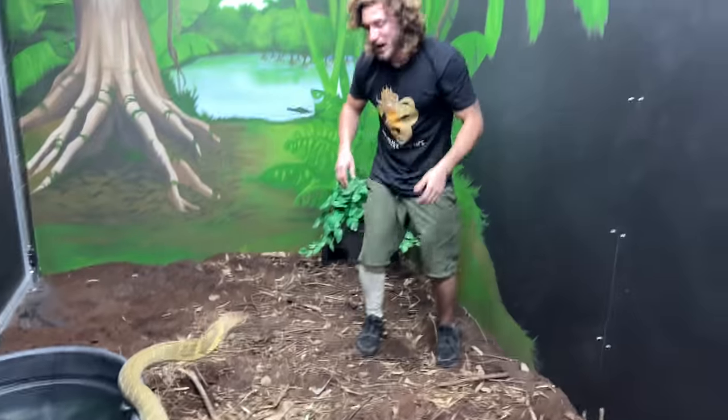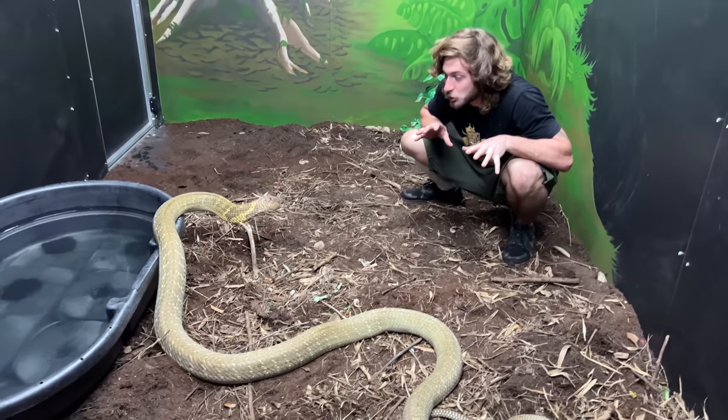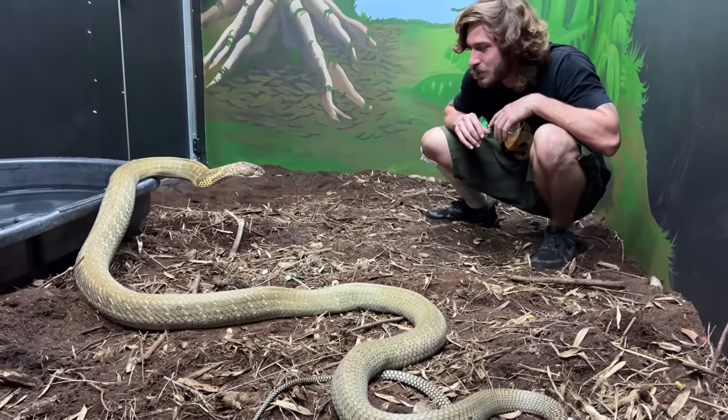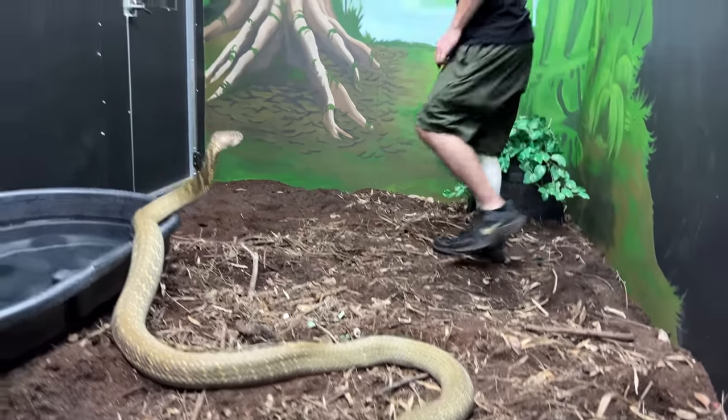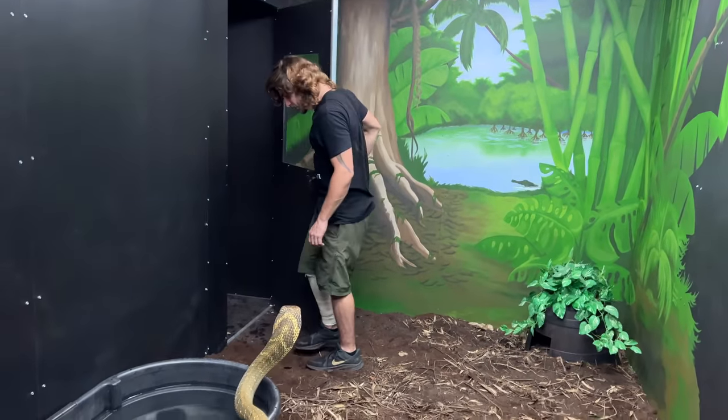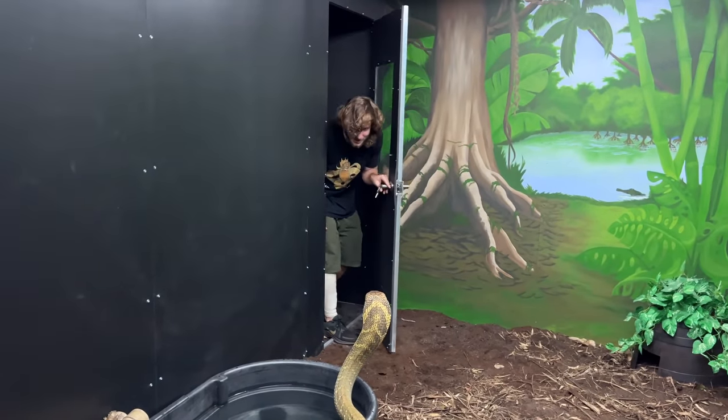Guys, this is what it's all about. All right, we're gonna let him get used to his new enclosure. We're gonna come back in probably about an hour or two and see if he'll eat a meal in his new enclosure. Isn't that right, Kevin, huh? All right, you stay here. I'm gonna go, and you enjoy yourself.